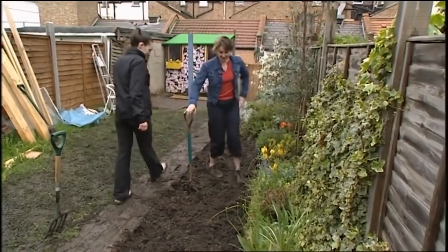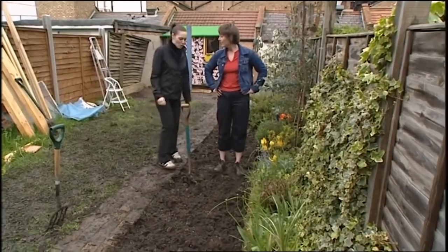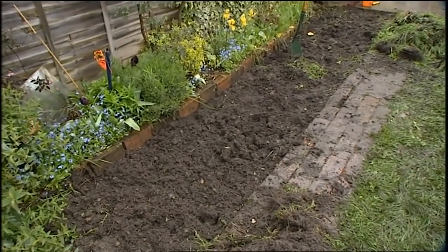Well, looks like you've been busy. Yeah, a little bit. Why have you decided to do this? I've been desperate to widen this border because that border has been stressing me out since I've been here. It's far too small, so at last I've widened it.